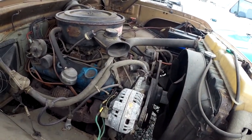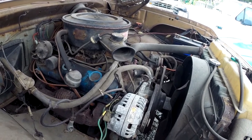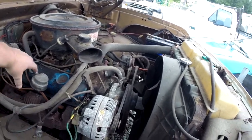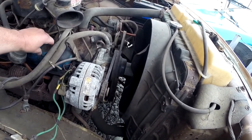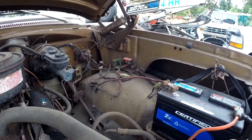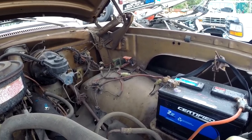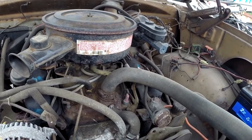This is a 360. Doesn't run. I guess there's some carb things and there's no spark. The distributor pickups likely screwed, or the little electronic ignition box. This will be one of the first years of the electronic stuff. Not too different than what was in the Windsor.